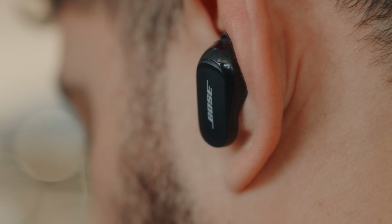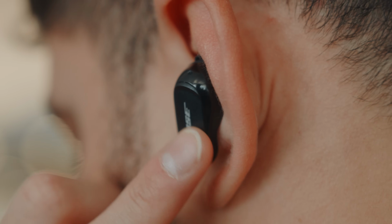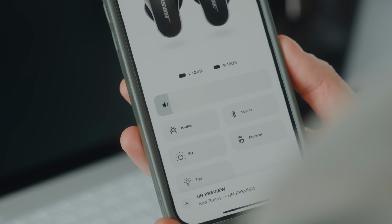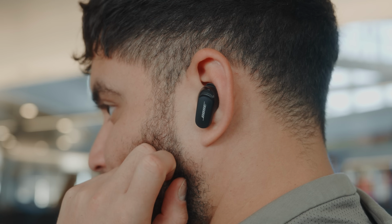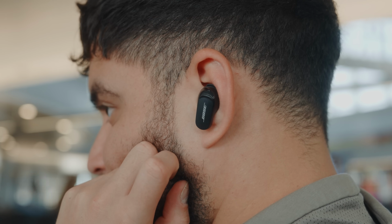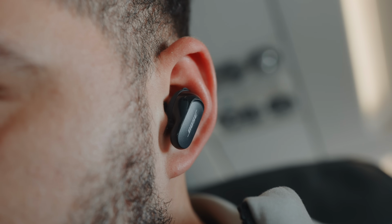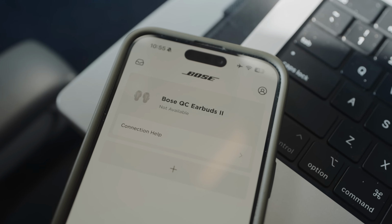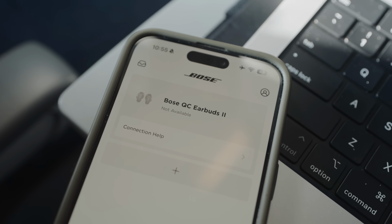The touch controls also allow you to adjust the volume by swiping up or down, tap to play or pause your music, and of course a double tap for skipping. They work well, but a bit too sensitive at times. If I'm fixing my earbuds, sometimes it can disrupt my media by triggering some of these actions. My biggest gripe with these has nothing to do with battery life though.